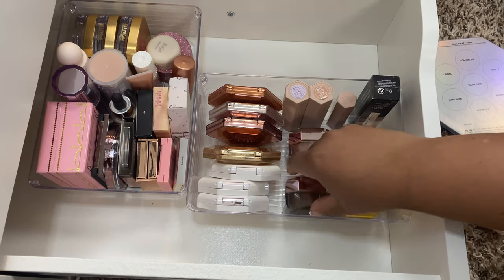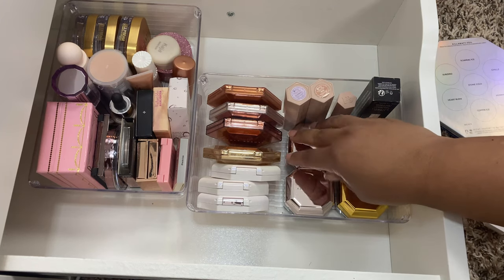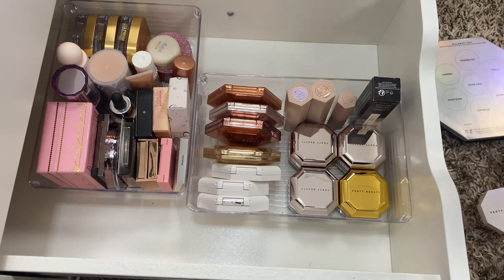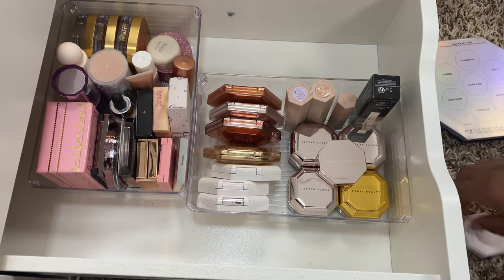Very beautiful, super highlighted. These ones are a little bit more on the chunky, glittery side, but if you wanted to use them as an all over body glitter or something like that, I definitely could see that.